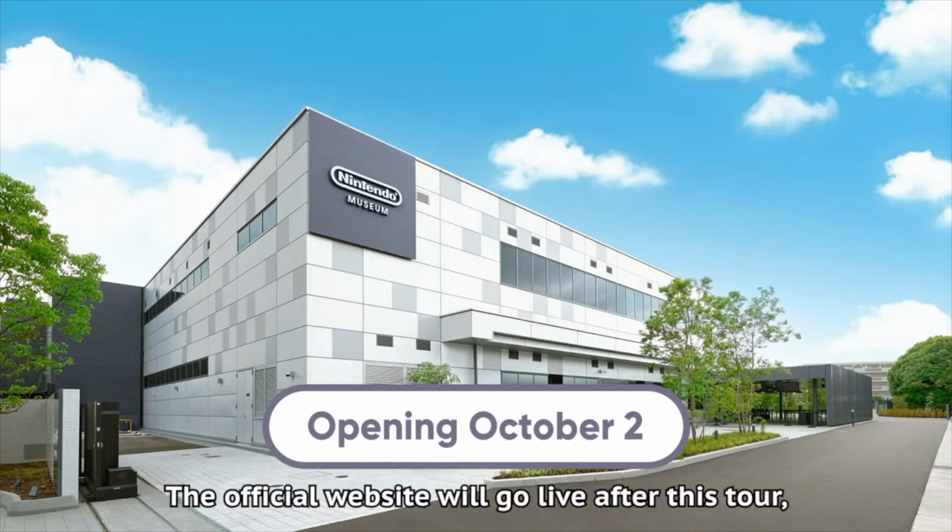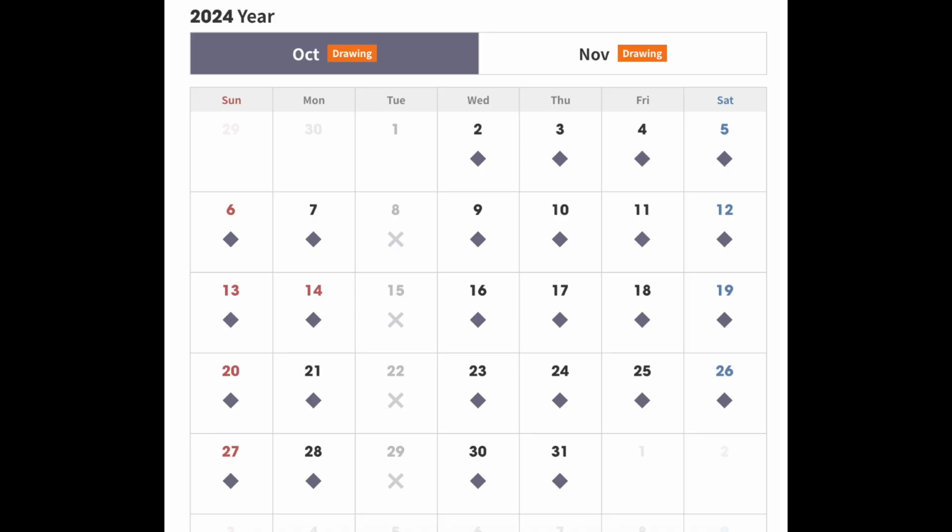and funny enough, it's opening in 2 months, for some reason, in October. October 2nd, on a Wednesday. So yeah, you can actually reserve your tickets right now on the website. So I suggest you do it right now. I kind of wish I did, but I realized I hate planes, so setting foot in Japan is probably never gonna happen for me. So I'm never gonna experience the museum in my life, which is really disappointing for me.